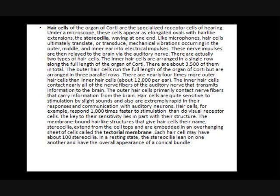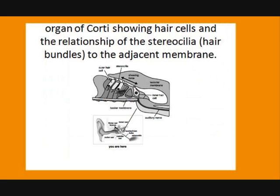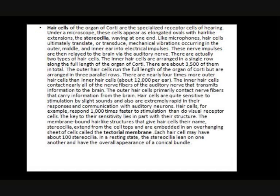Hair cells are quite sensitive to stimulation by slight sounds and also are extremely rapid in their responses and communication with auditory neurons. Hair cells, for example, respond 1,000 times faster to stimulation than do visual receptor cells. The key to their sensitivity lies in part with their structure.